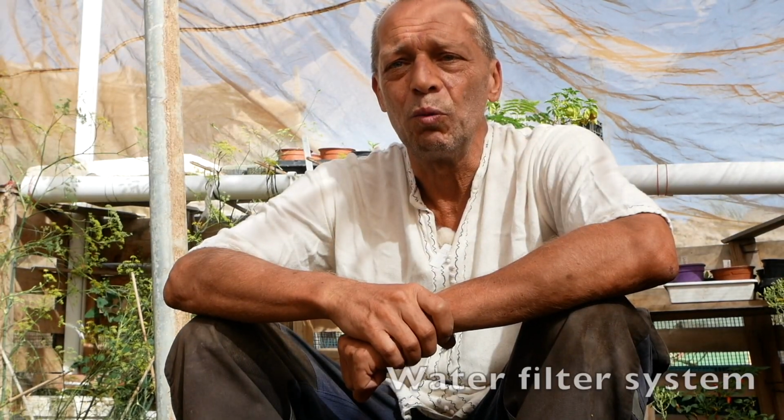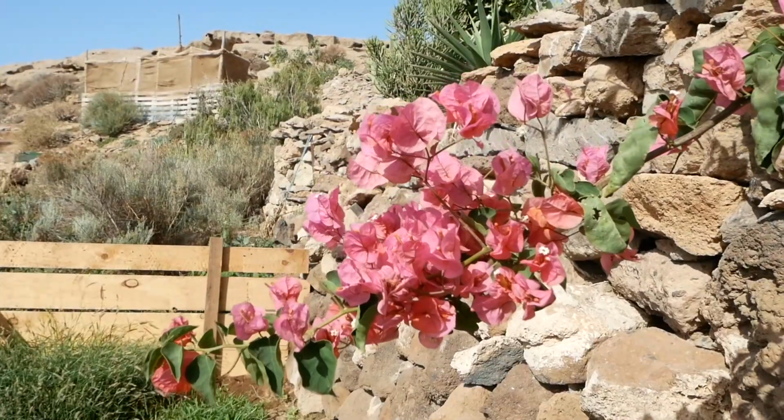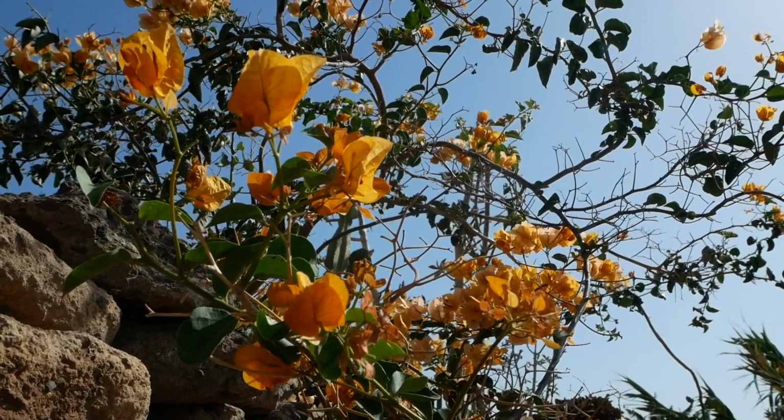And then also there is the water filter system, which has to be run with the help of plants, with the help of the papyrus. Outside the area also has to be planted with something beautiful. So I'm also growing a lot of just decorative stuff. So a lot of things to do, a lot of different things.